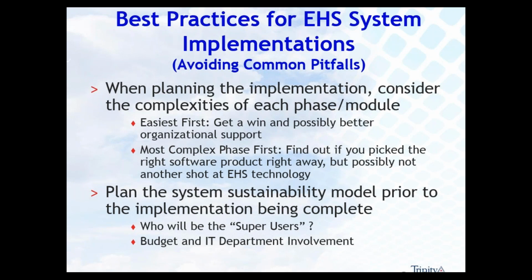You do need to plan the system sustainability model prior to the implementation being complete. Who will be your super users? That means that you have some implementation consultants probably implementing your software, but do you want to keep them there for an extended period of time after the implementation is complete? Or who are going to be the people who take over some of those more advanced roles, really know your system and the ins and outs of how to do something, who you don't have to spend extra money on?